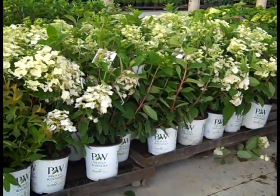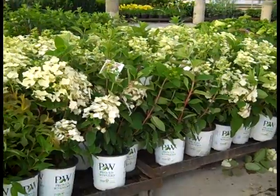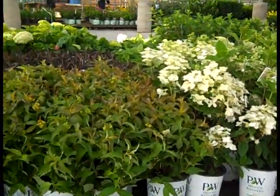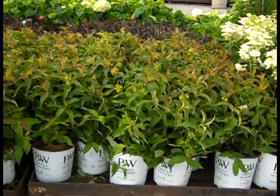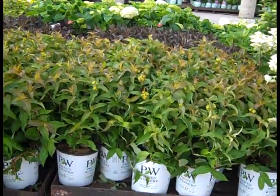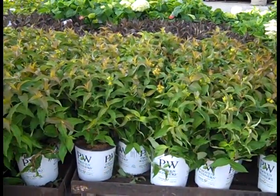Here we're looking at some 2 gallon Hydrangea Quickfire. Man, these are fantastic plants, loaded with flower. Gorgeous color on these. Deervilla, this is Kodiak Orange. Believe it or not, that's a 2 gallon as well. Look how nice those are.